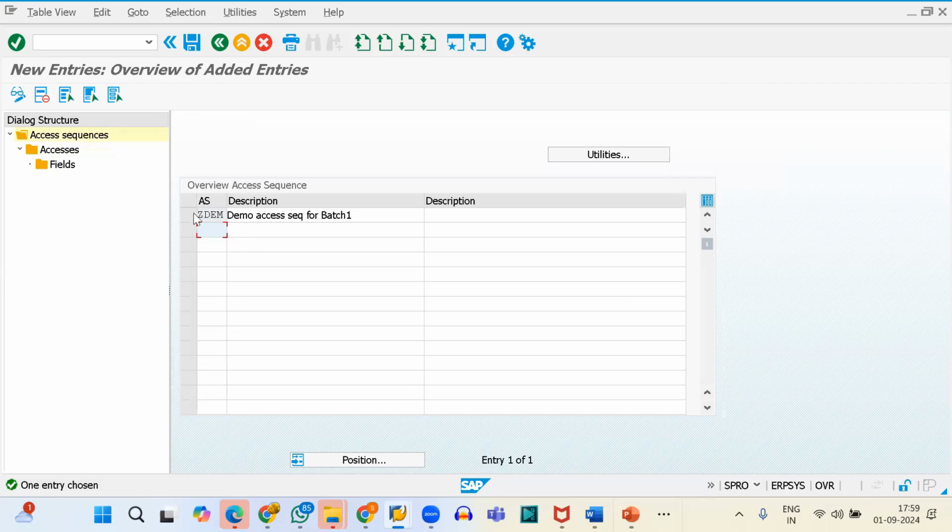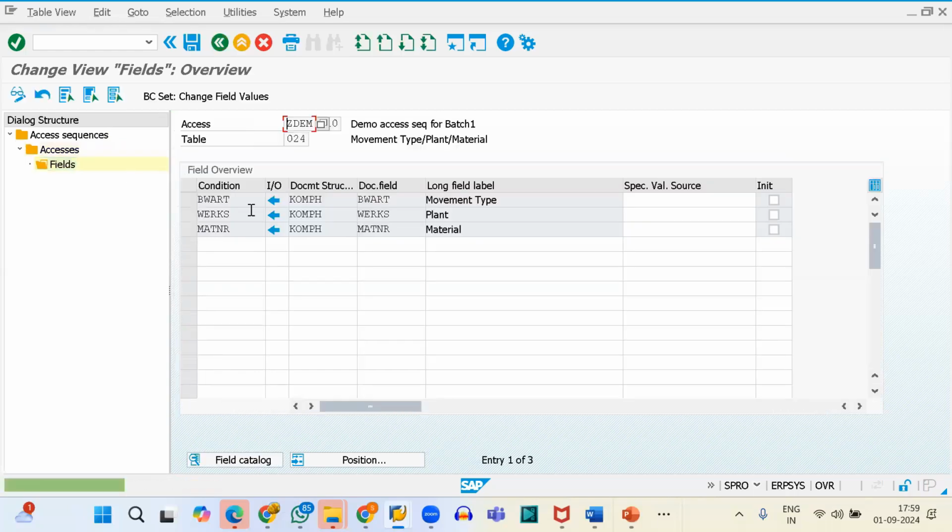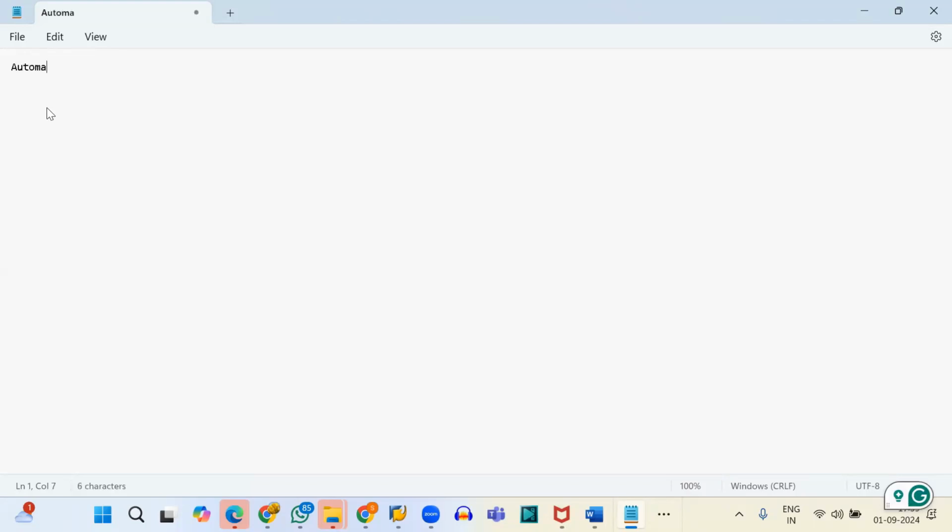Okay, so inside my ZDEM access sequence you will see that this condition table has been maintained, and inside this condition table you can also see all the fields are maintained properly, like movement type, plant and material master. So for the automatic batch determination process, I am taking the condition table which is 024, and my access sequence I am taking as ZDEM.